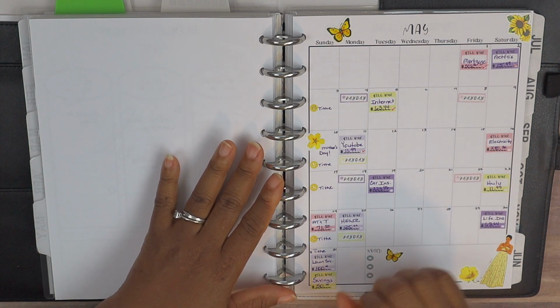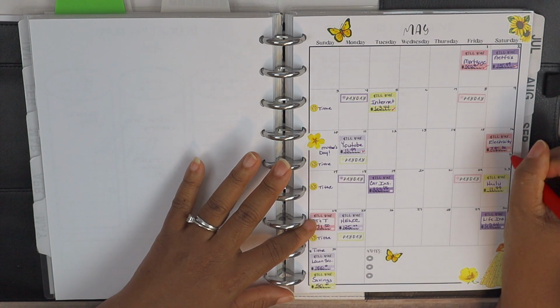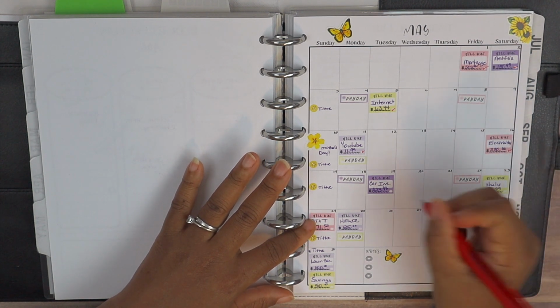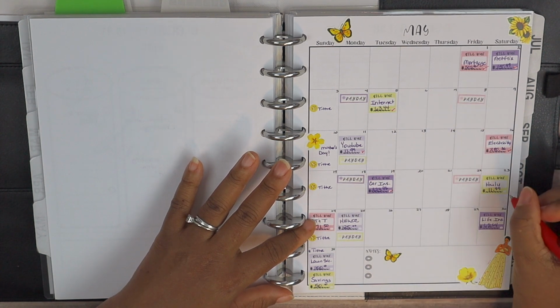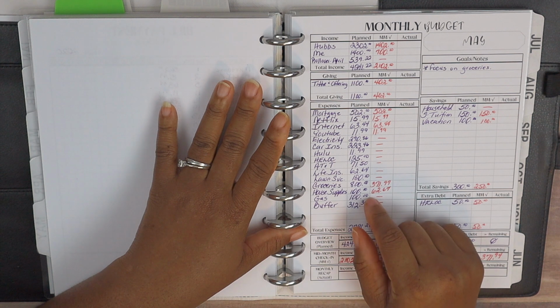So for the month of May, we were able to pay all bills, which is awesome, and I'll go ahead and finish checking off everything on this May calendar. All right guys, so I am at the May monthly budget.